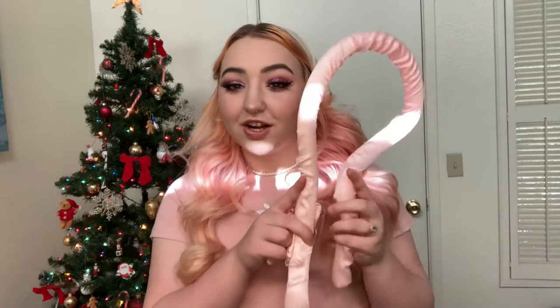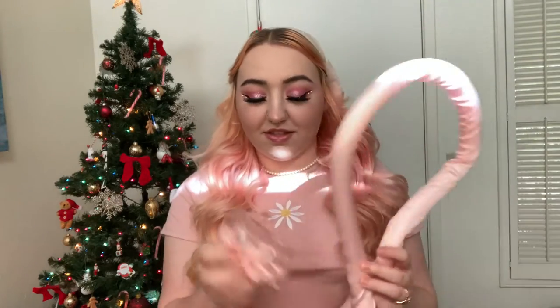I love everything. The first thing that I ordered, which I want to start with because the whole point of making this haul was to buy this, is one of those silk curling ribbons with the scrunchies and the clips. This is actually how my hair came out, and I absolutely love it.